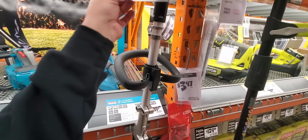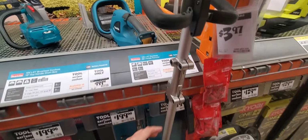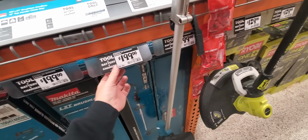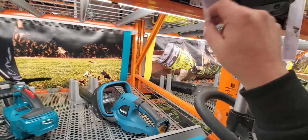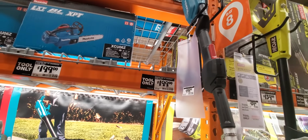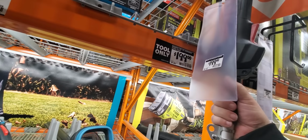Is this the new trimmer? See, the problem with Makita's trimmers, guys, you hear me talk about it. Wow, it's only one. Oh, it's the hedge trimmer. The chainsaw is $199. I wish I could take this breaking off of here. They've got it so you can't even take it off. Oh yeah, I'm ripping it right off. I just ripped the whole zip tie. What's the point of having it up here if you can't play with it?